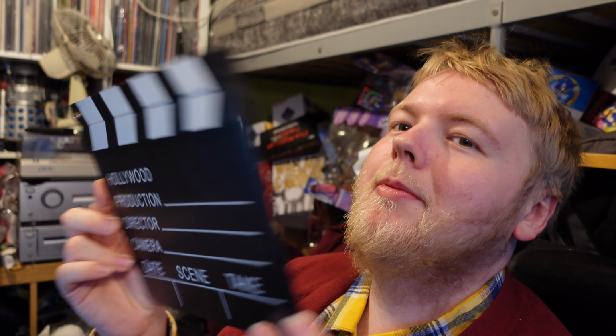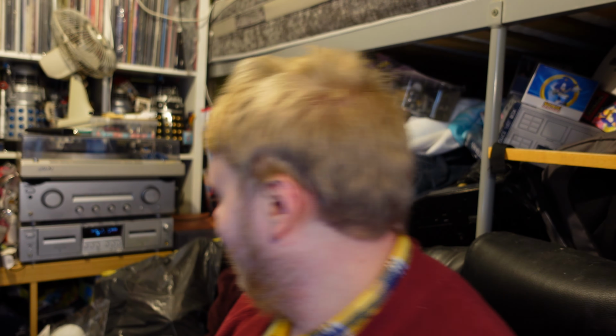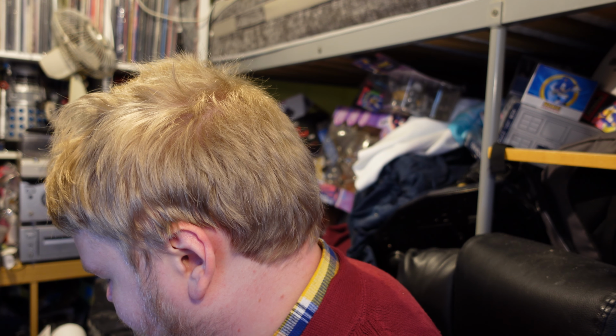To be honest, I wish it didn't say Hollywood on there. I might try and remove that, because otherwise it is a really good clapperboard. Actually, it's really good, and it even comes with a piece of chalk as well.